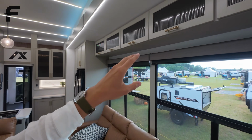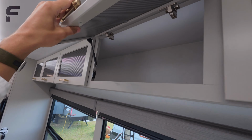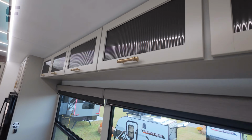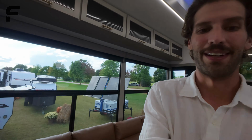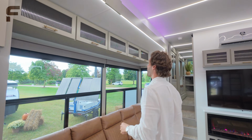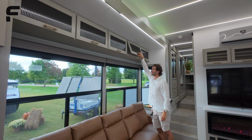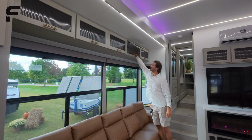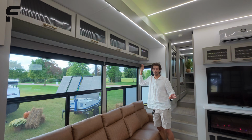You have your storage up overhead. Now this is where we get to showing how tall this fifth wheel RV is. See how on that, I'm gonna show you, I have to get behind the camera so you can see what I'm trying to demonstrate here. It is not short. So I'm standing at about 6'2" with my shoes on, and I have to stretch to get up there, and to get anything in that space, I'm gonna have to climb on top of the sofa or have some sort of step stool.